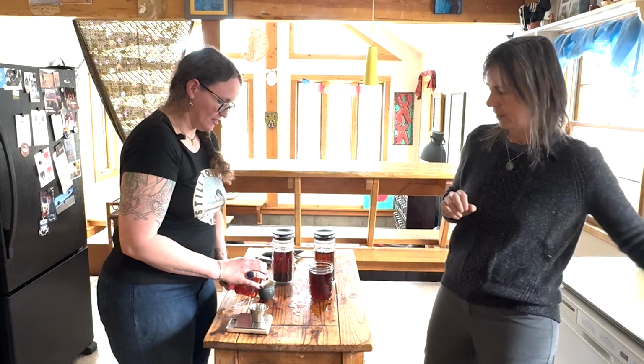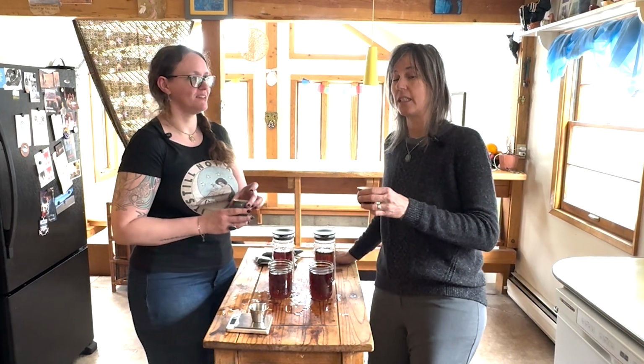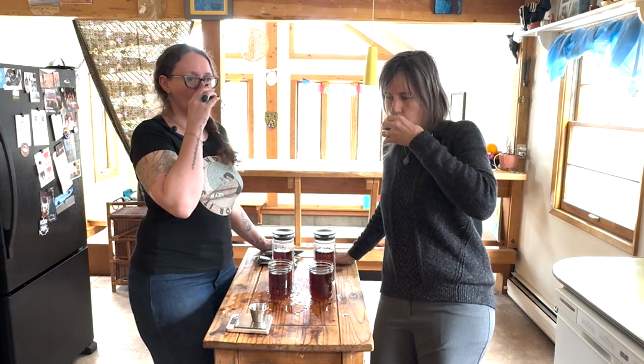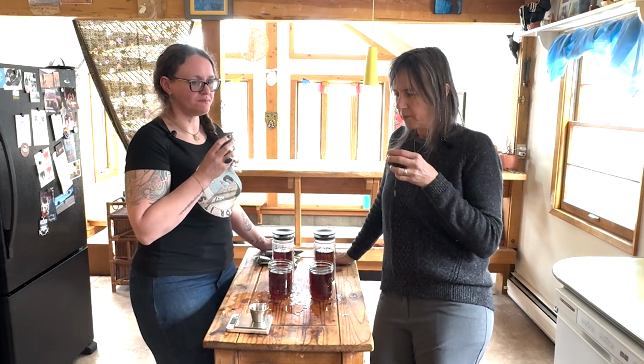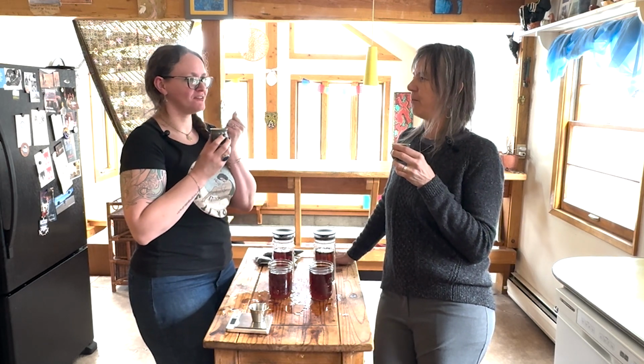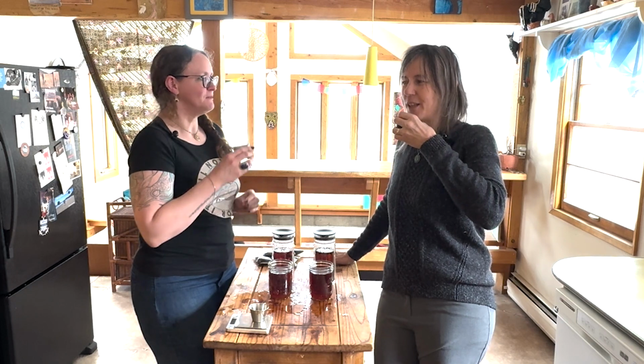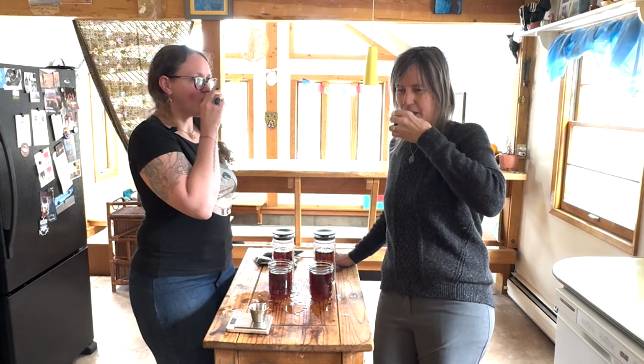Okay, the next one is our Irish breakfast. I was pouring fast because this glass is hot, believe it or not. This is a little sharper. This is a little drier too, maybe? Yeah, it definitely dries my mouth out. It's completely different than the English in that regard.